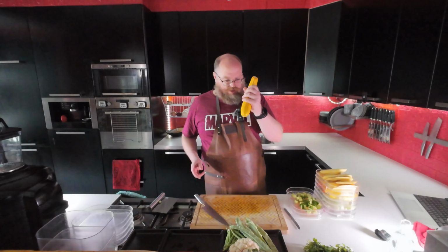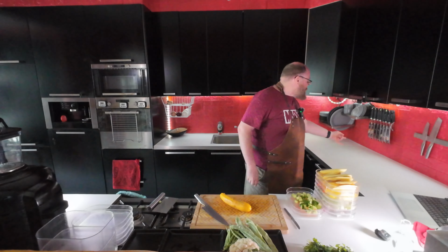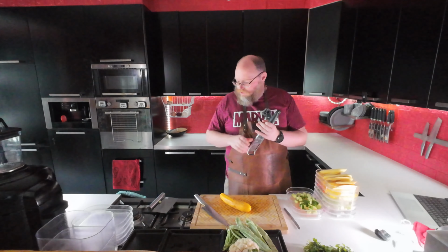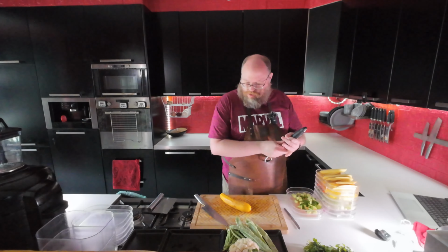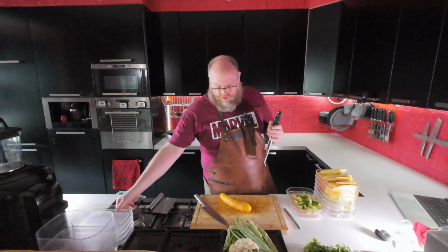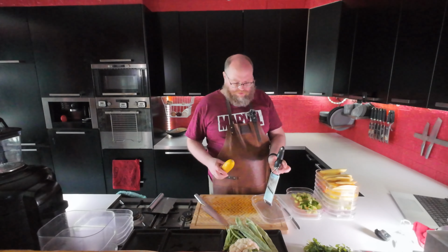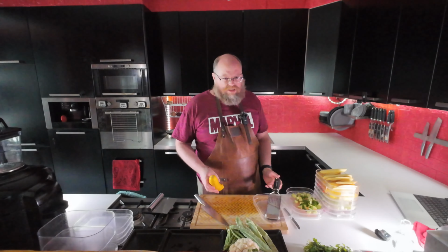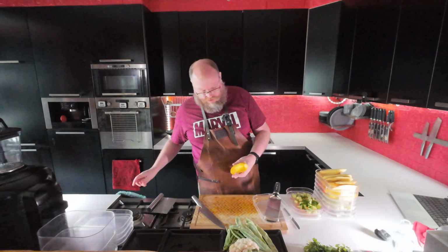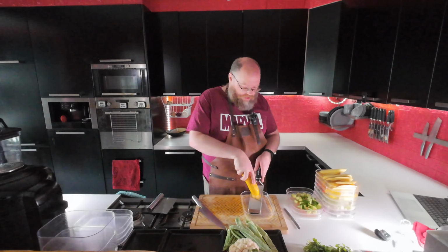Next up, I have this yellow squash. Do I want a spiralizer? No, I think I'm going to use my julienne slicer. It's just easier to work with, because with the spiralizer, sometimes it gets so long, it's hard to stir fry. So, I'm just going to julienne this.